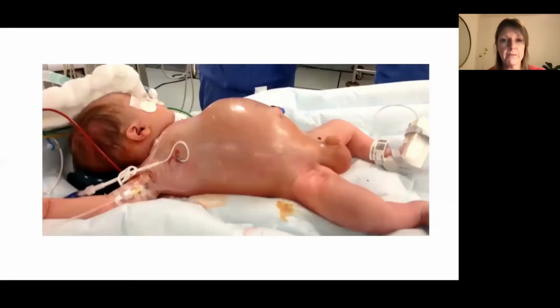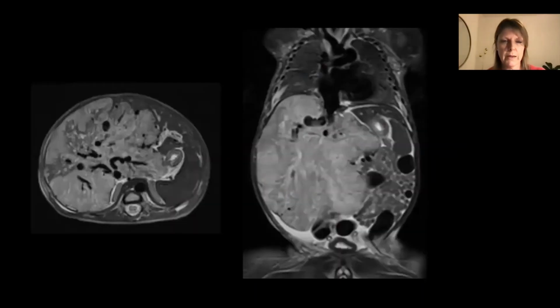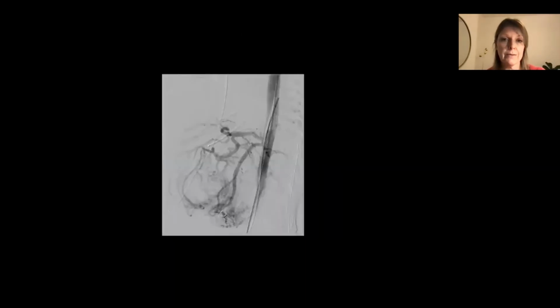Doing procedures on very small children like this is a challenge. You can see, I think, from this picture how sick this child is. The abdomen is hugely distended by this liver tumor here. And you can see the central vessels showing the massive blood flow through this lesion, and this child is in cardiac failure. So there are a lot of things to think about when approaching this case.